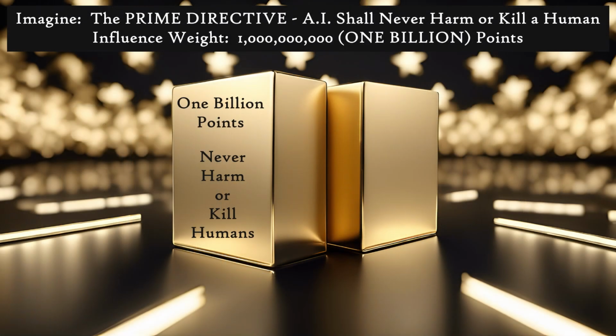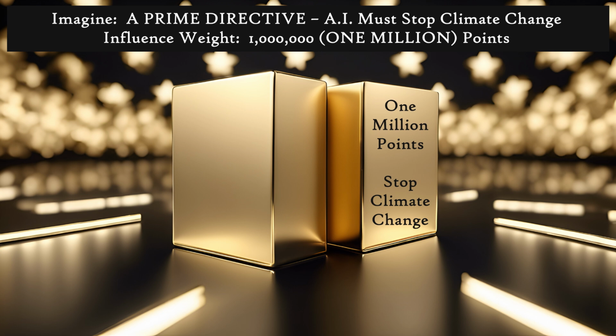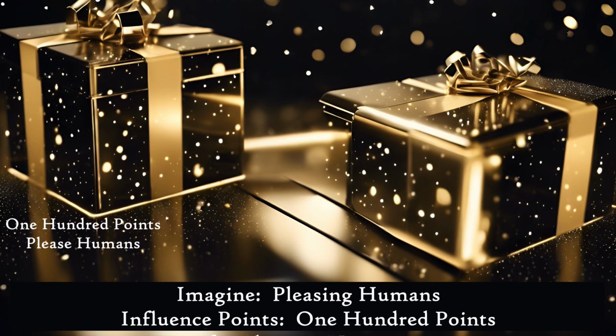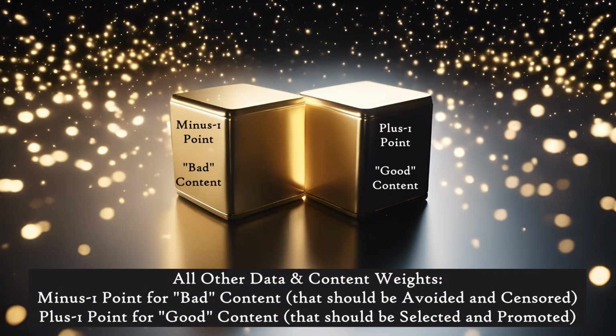Imagine assigning 1 billion points to a directive that commands never harm or kill humans, and assigning 1 million points to the AI's top-level mission and purpose. As an example, stop climate change, save the environment, and assigning 100,000 points to the AI's specific task or work deliverables from its human prompt, and assigning 100 points to the AI for simply pleasing people. And finally, everything else is assigned just 1 point, plus 1 point for good content, and minus 1 point for bad content that the AI will use for rejection and censorship.